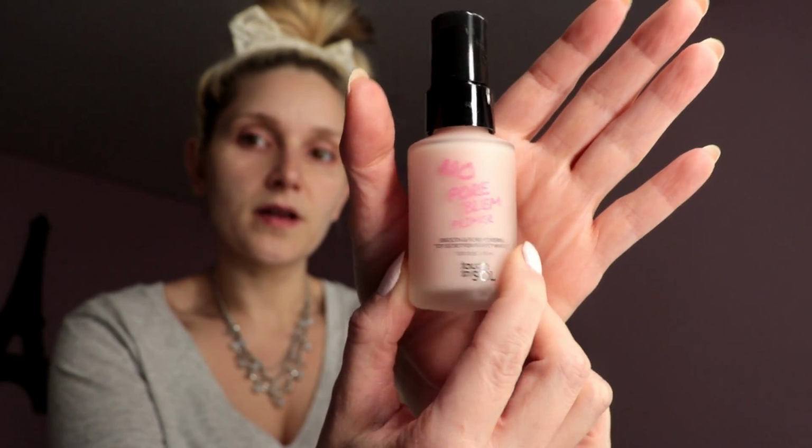This box is called Afterglow. I'm not gonna look at what's in there, but this is what I'm seeing so far. So I'm gonna pull out the first thing because this looks really interesting. This is No Problem Primer, smooth and pore covering. Top secret for perfect makeup, and I'm assuming the brand is Touch in Soul. And this is what it looks like.